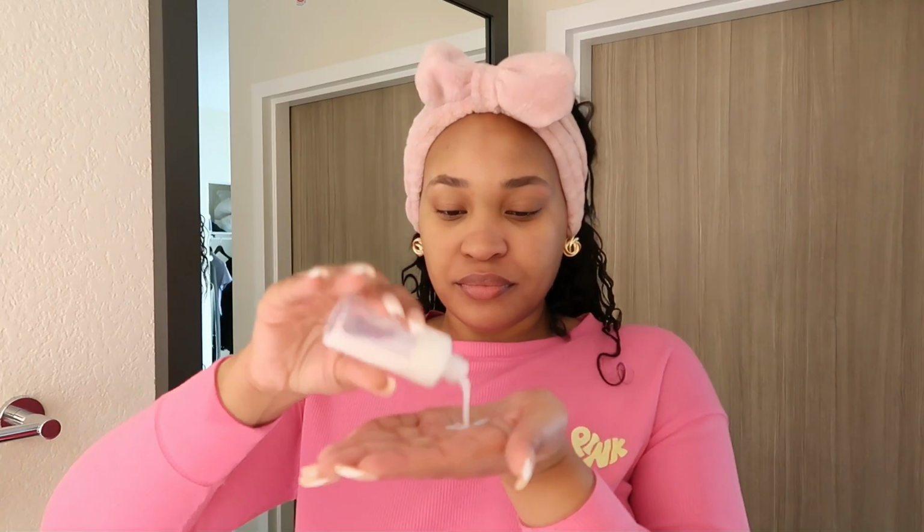You want to layer your products from lightest to thickest in terms of consistency. Starting with toner, I use the Laneige Cream Skin Toner. This toner is super hydrating. I notice my skin doesn't flake as much anymore since I've incorporated this toner in my routine, and it just leaves my skin feeling super juicy and hydrated.